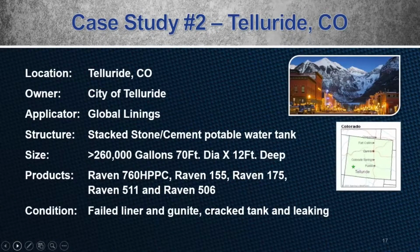Okay, now for one of my favorites. Case study number 2 is Telluride, Colorado. 500 feet above Telluride, Colorado sit two 260,000-gallon water storage tanks. These tanks are below ground, hidden out of view from the town below. You would never know they were there.